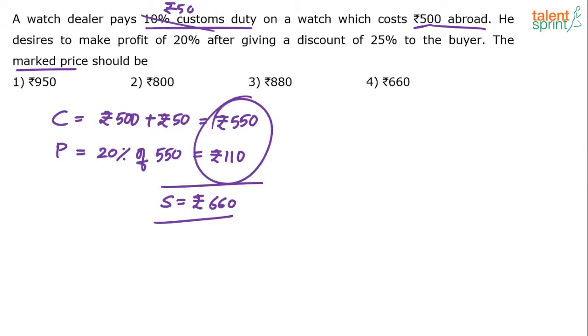Now comes the element of discount. He says he has to also give a discount of 25% to the buyer. So what should be the mark price? What I finally want to realize is rupees 660, but I also want to show that I am giving a discount of 25%. Now again, if you go back and watch the videos on profit and loss, there is a model number 7 where we have talked about discount and mark price, right?